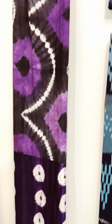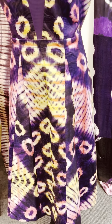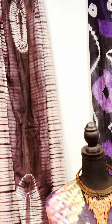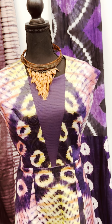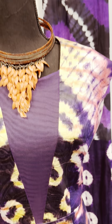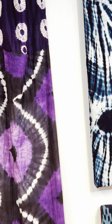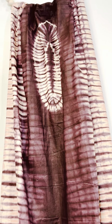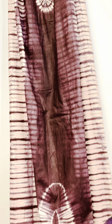Now we're moving into our tie-dye section. This is a beautiful section in the museum where we show you the process of tie and dye. And that's simply where we wrap, twist, tie, fold, and then we dip and dye. And when we unwrap, untwist, unfold, we get these beautiful patterns that you see here. Absolutely amazing. Each one more beautiful than the next. Absolutely beautiful. And this beautiful basket is from Senegal.